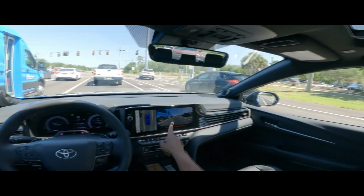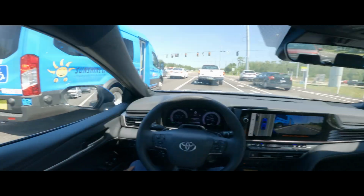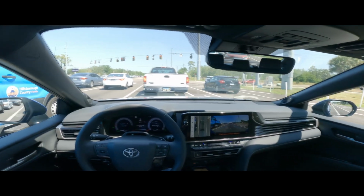One thing I thought was funny is that the distance from the vehicle in front of you looks kind of far away, but in reality, it's pretty close. So it's kind of misleading.